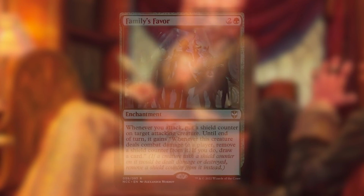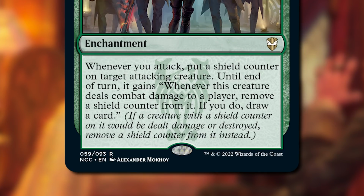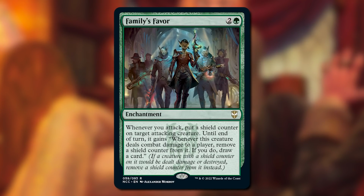Moving along, we have Family's Favor, 2 and a green for an enchantment. Whenever you attack, put a shield counter on target attacking creature. Until end of turn, it gains "whenever this creature deals combat damage to a player, remove a shield counter from it. If you do, draw a card." I know this one went through a lot of iteration. And it ended up in kind of an interesting spot. So talk to me about this.